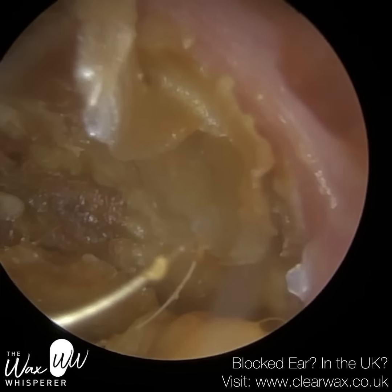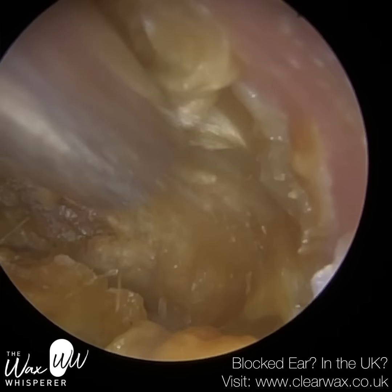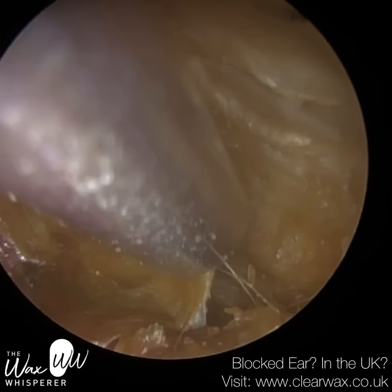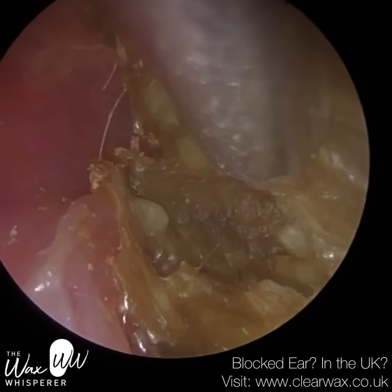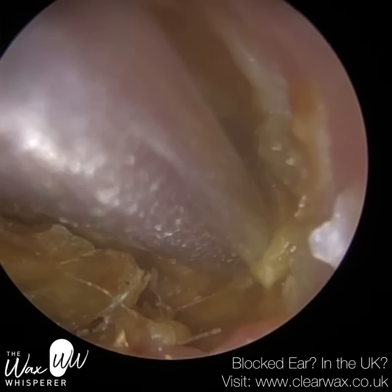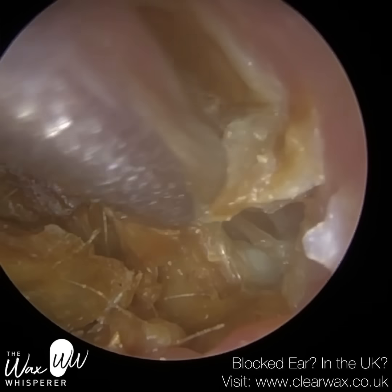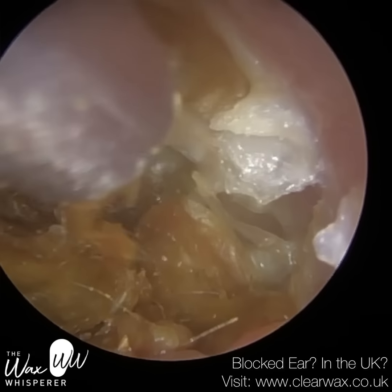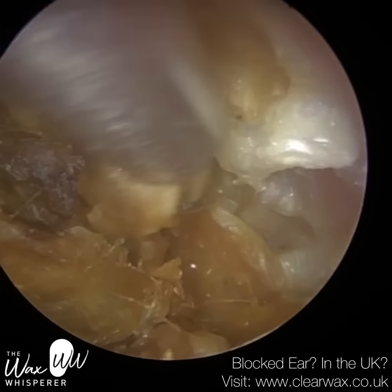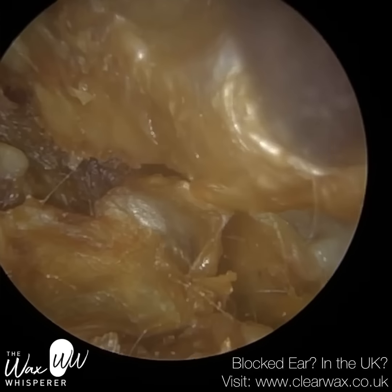So even at this stage, I've removed a massive plug of keratin there, but I still can't fully appreciate how wide this ear canal is. Now, in very severe cases, this ear canal can widen so much. If it's on the anterior wall, so on the right hand side, it can start to impact with the jaw joint, the temporomandibular jaw joint, the TMJ. If it widens posteriorly, it can start forming what we call an automastoidectomy.